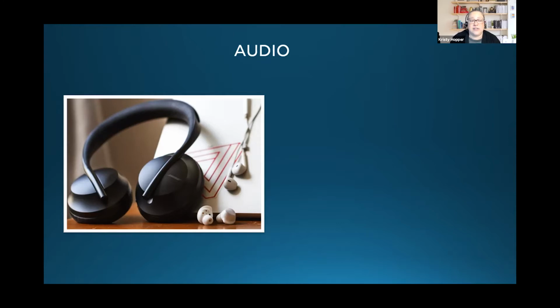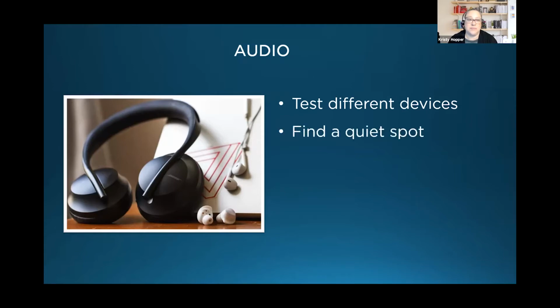If you have an external webcam, some are actually equipped with very good quality microphones. So test out all the various devices and microphones that are available to you to optimize your audio quality. Most video conferencing apps have a tool in their settings where you can test your speakers and mic. And I recommend collecting everything you can and test them all out to find one that sounds the clearest.